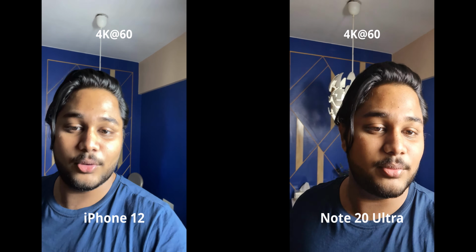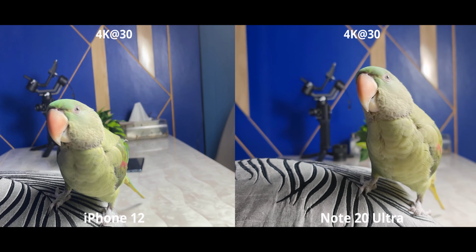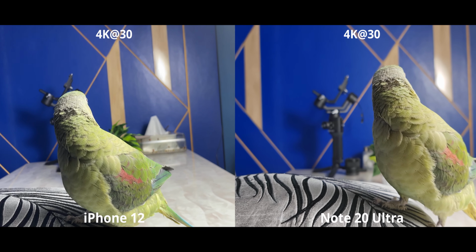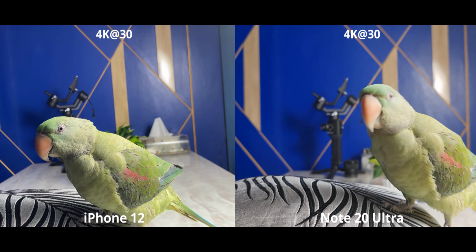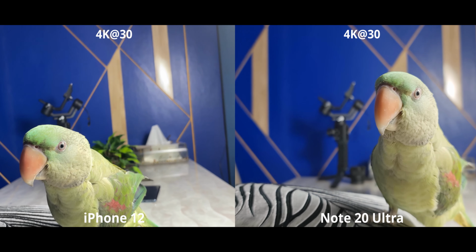Now what about the rear cameras? This is 4K 30 on both of these. We are once again using a studio light, and this time the studio light is a little bit more sideways, just to give it a higher dynamic range situation. And both of them are just incredible, to say the least. Both are handling the shadows and the highlights impressively well. Neither of them are blowing it out, nor are they crushing the shadows. That is expected from the iPhone, obviously, and the Note is right there beside it.